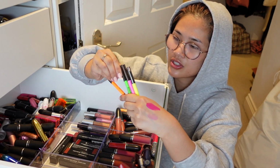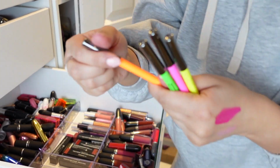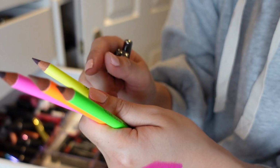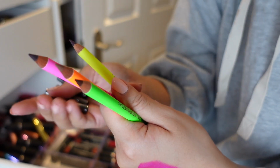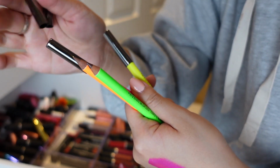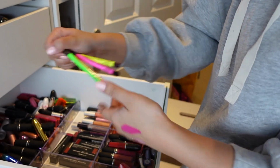Oh my god, that's such a beautiful shade. Oh, let me show you guys up close. Actually, these lip liners look so cute. I love the color of the lip pencils. It kind of reminds me of coloring pencils, but they're not, they're lip liners. Love the shades of browns, so adorable. I'm just gonna temporarily put this in here.